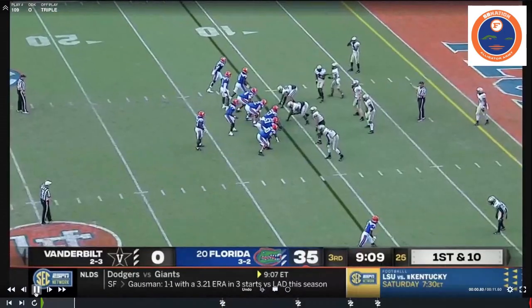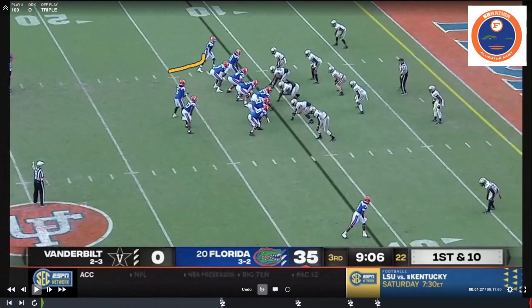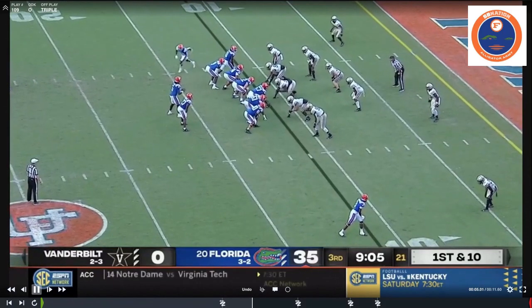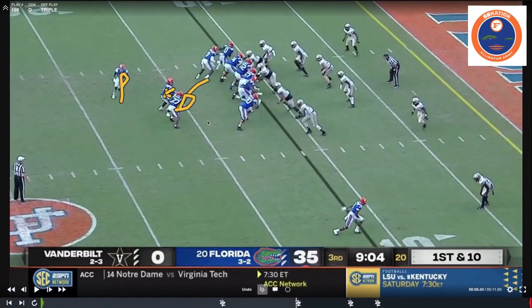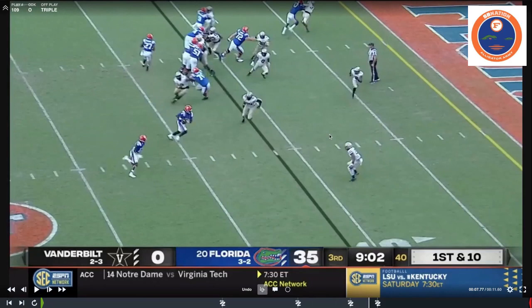And then this is something I wonder if we're going to get back to more of here. A little old school triple option. So right here, you got the dive man, the quarterback's the keep man. Wells coming around as the pitch man. Here's your dive read. Dive reads goes inside. Here's my pitch read.